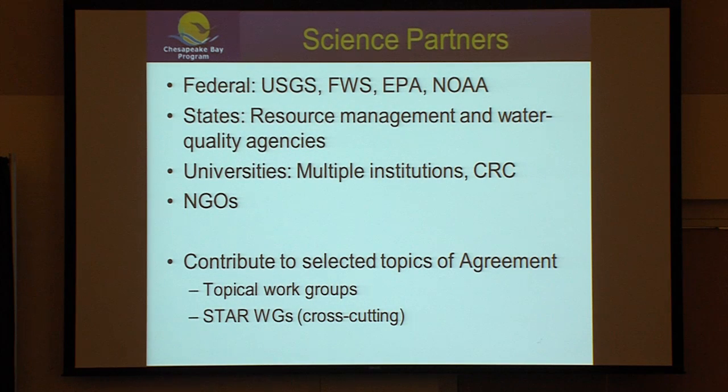And so here's a flavor of some of the partners, you know, some of the usual suspects. Within the states, we work a lot with their resource management agencies or their water quality folks. We have over a dozen universities. A lot of them are focused and coordinated through the Chesapeake Research Consortium, as well as STAC. And then we have different NGOs that we've been working with more. And as I mentioned, the way they interact with the resource managers is either through these topical work groups or through STAR.